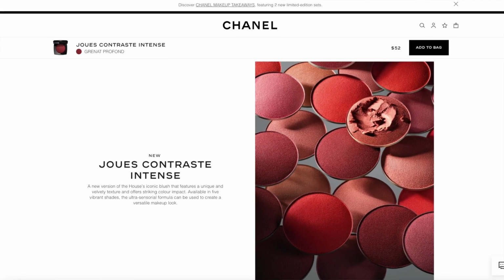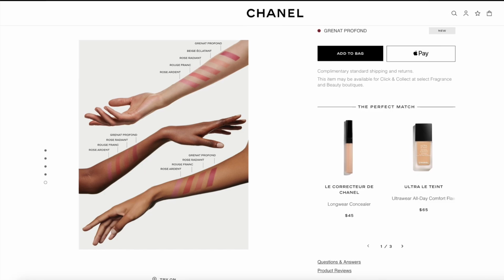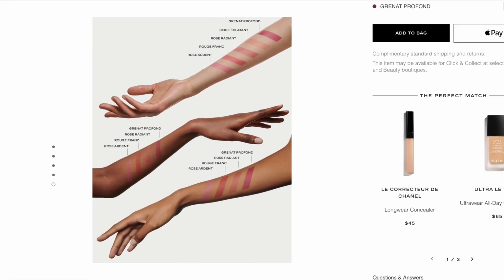So this product, the name is Joues CONTRASTE INTENSE, basically intense cheek color. And we'll talk about how intense these are, but nevertheless, I got it in one of the deepest shades, Rouge Franc, basically frankly red, like straight up red. There are, I believe, 5 shades. There were only 2 that I was interested in, the 2 deepest that I felt would work for me.